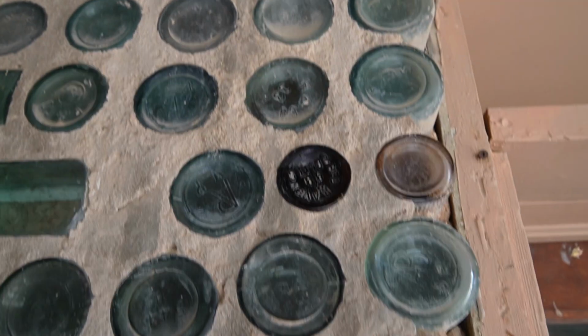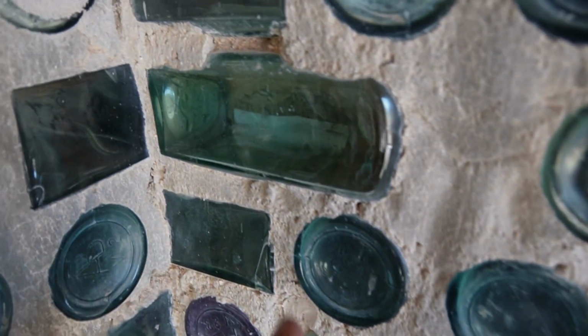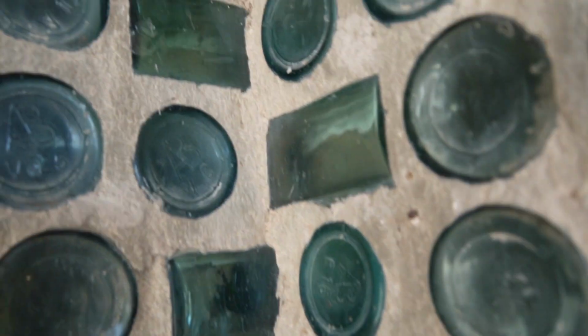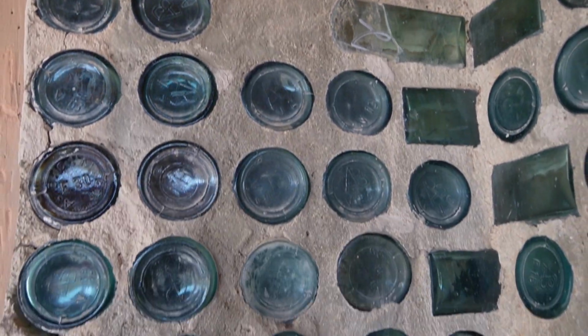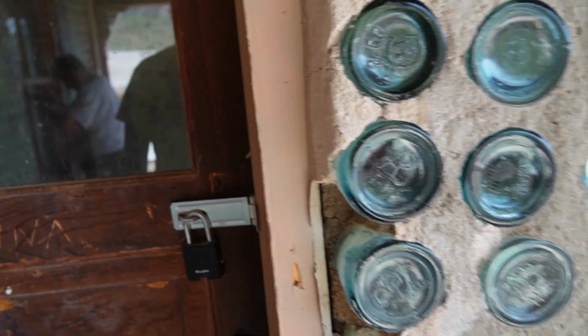The various bottles they used, and here they even got some liquor bottles, maybe square bottles. Adobe and bottles. Bottle house. How cool is that? I've actually seen a video on it.